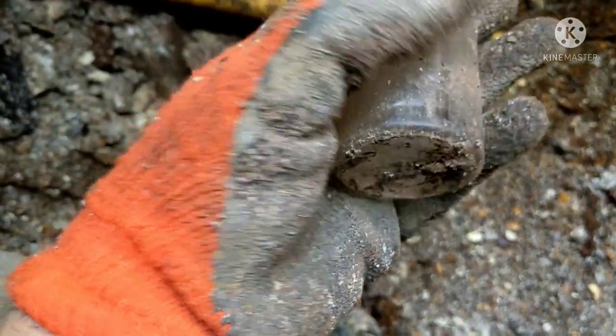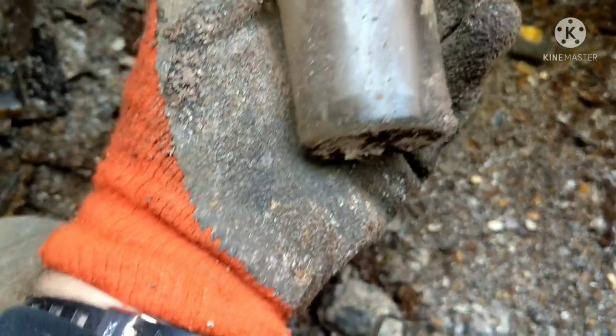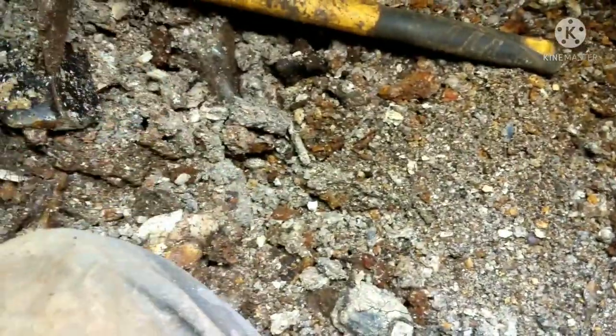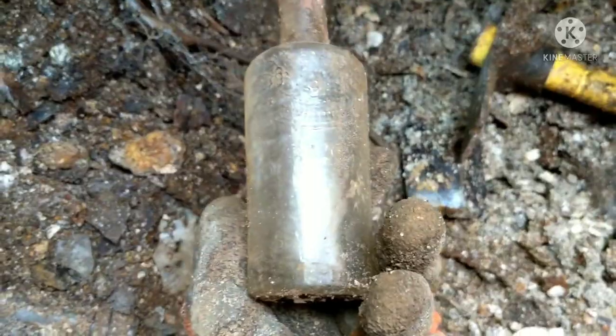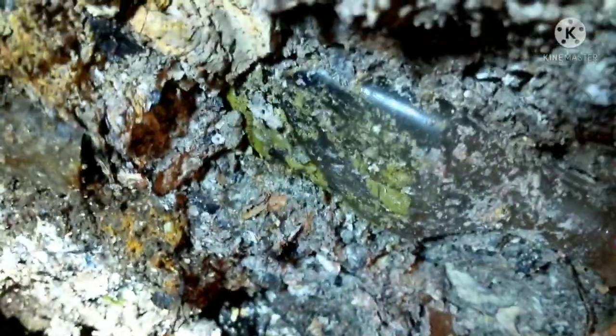I got in this one. It's an Ed Pinot Paris, it says on it, I think. Yeah. It's pretty lightly embossed. It's pretty cool. Then I got a few in here. This one's still got the label on it. And then I got this big brown one here. So I'll take this one out first.